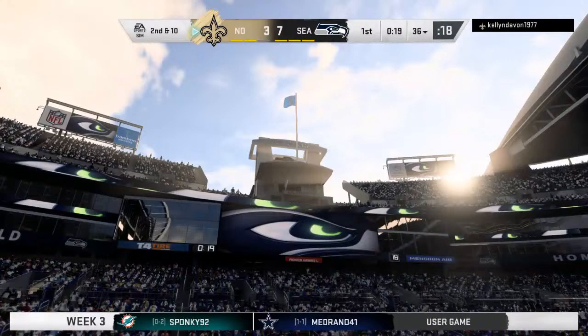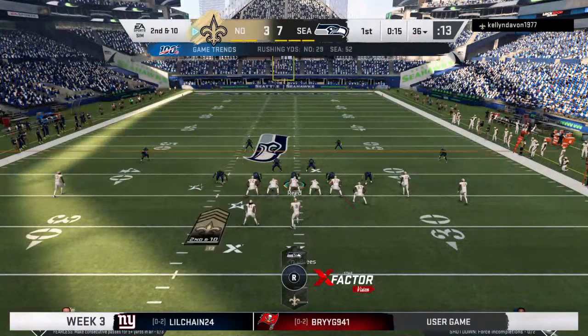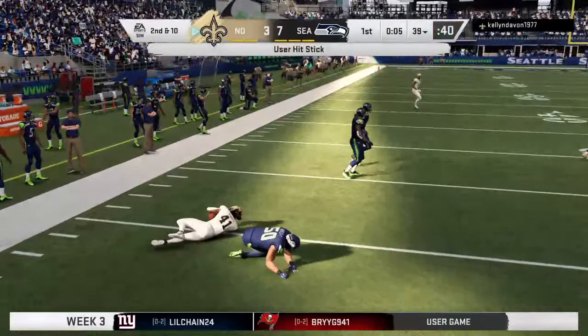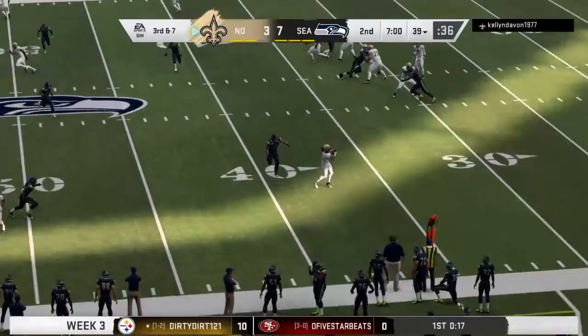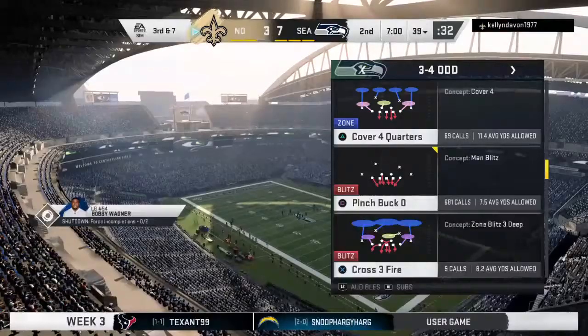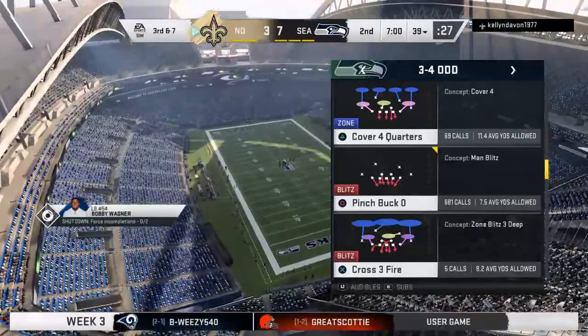So after the run for no gain, here's second and 10. Working from the gun, it's Breeze. Out of the backfield, that's complete to Kamara, and he'll get it out near the 40 to the 39. And we see another pitch and catch there to the running back. This position just continues to evolve. They become just as critical to the passing attack as a lot of receivers and tight ends, because their ability to make people miss in the open field can really generate big plays for an offense.